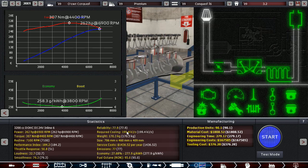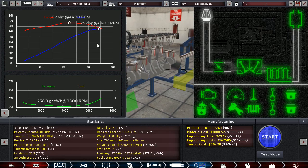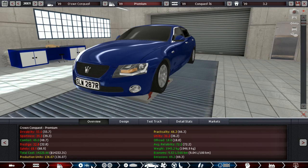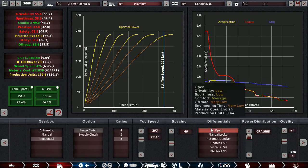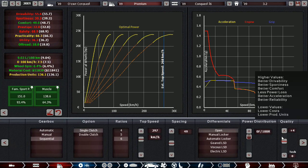Reliability is good at 77.9, but again we do have quite a bit of quality in the various sections of this engine. And 262 horsepower is certainly decent. It's gonna make for good numbers. We get the same gearbox as on the base model. Still an open differential like on the base model, I haven't pointed that out. That's for quality as well.